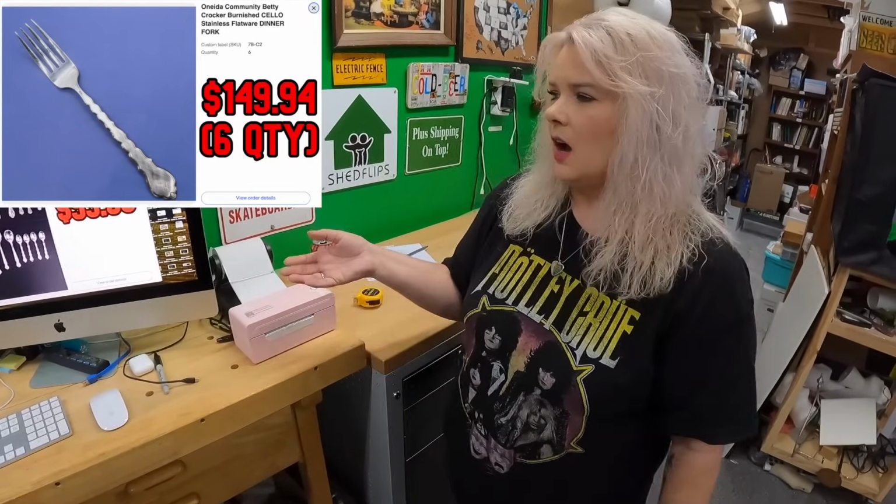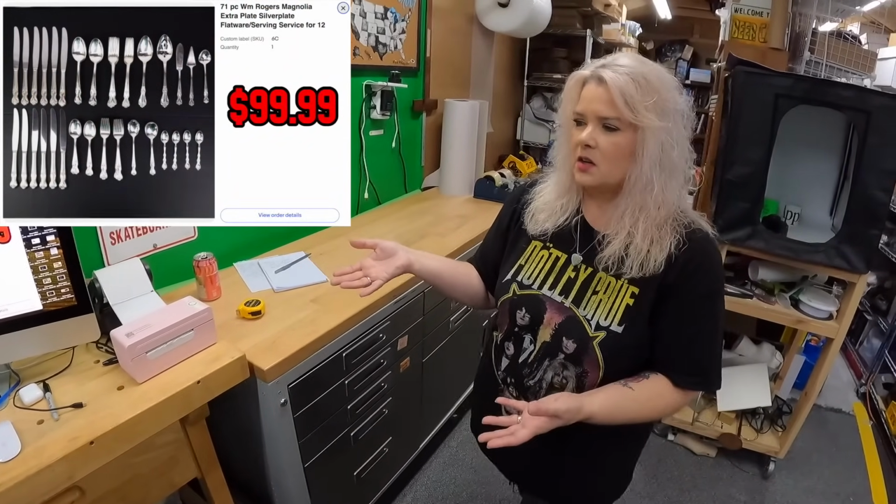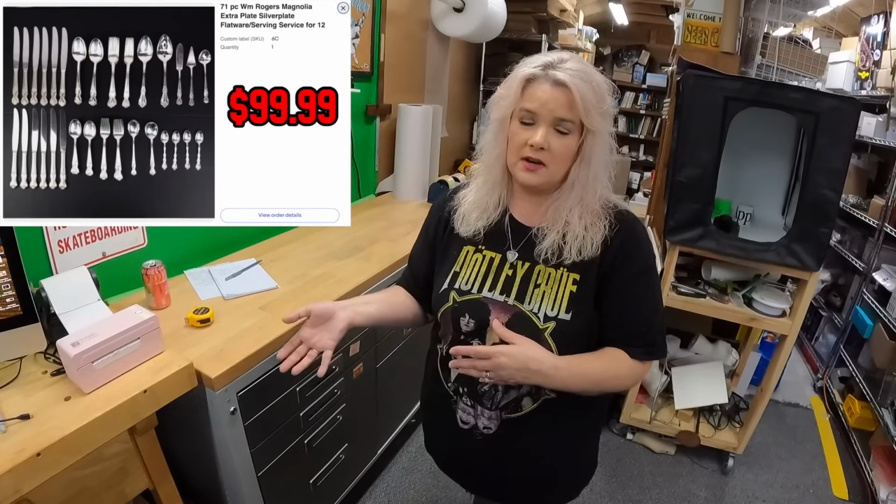And that's a unique set of flatware there, unique pattern. But like this silver plate Rogers set here, you can usually pick these up on the last day of estate sales or garage sales for around 20 bucks. At least here you can. So I always get those. Sometimes I part them out. Sometimes I sell them as a set like this right here.